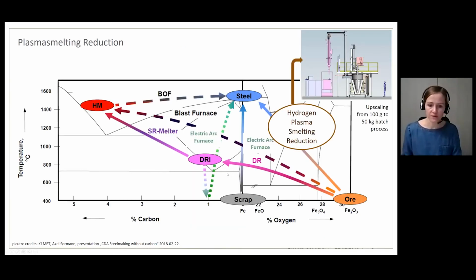And then there is another technology which is also discussed with some companies: plasma smelting reduction. In Europe, it's followed by voestalpine, an Austrian steelmaker, which is quite innovative. However, this is also at a very early stage. It may be more energy efficient. In this discussion of decarbonizing the industry, I think we should not forget that those processes also should be energy efficient.